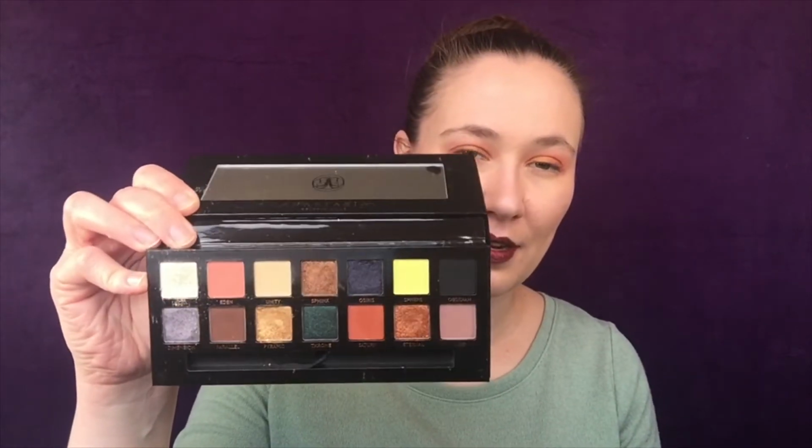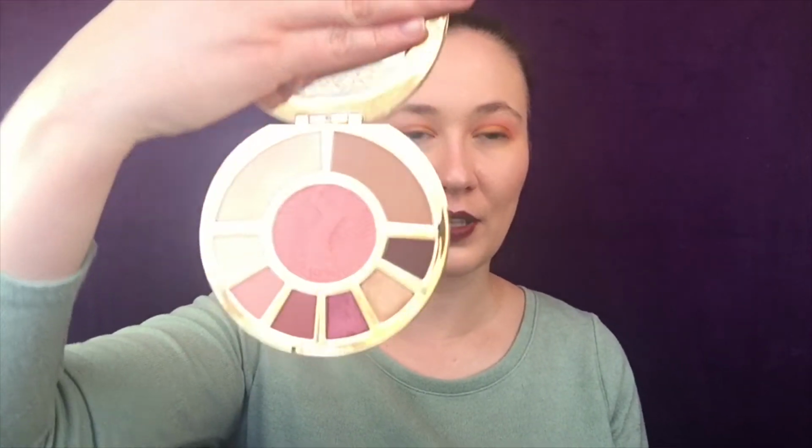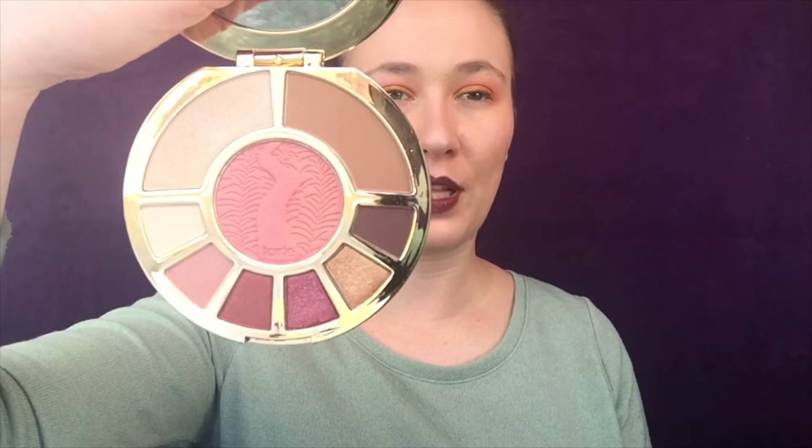Last in this pile is the Prism from ABH, Anastasia Beverly Hills, and that is what it looks like. I'm not going to swatch palettes because that's going to take forever unless there's something that seems like it's screaming that I need to. Next is from Tarte. This is the Lady's Night palette, and this is what it looks like. It has everything you need: some eyeshadows, blush, bronzer, and highlight. It's a really good travel palette because you get just a little of everything, and it's pretty.